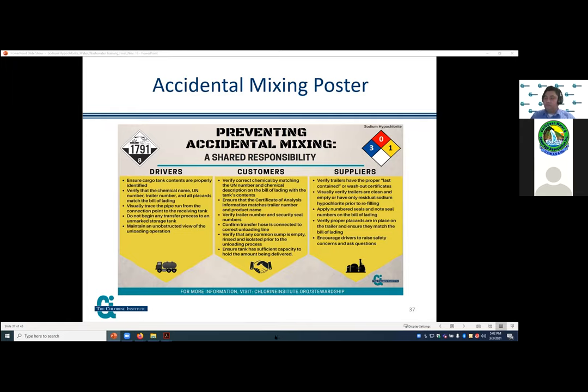Drivers should ensure that cargo tanks are properly identified. Verify that chemical names and UN numbers and trailer numbers and all placards match that of the bill of lading. Visually trace the pipeline from the connection point to the receiving tank. Do not begin any transfer process to an unmarked storage tank. Maintain an unobstructed view of the unloading operation. As that one driver was sitting in his truck, there was no way he could see the unloading process from sitting in the cab of his truck.